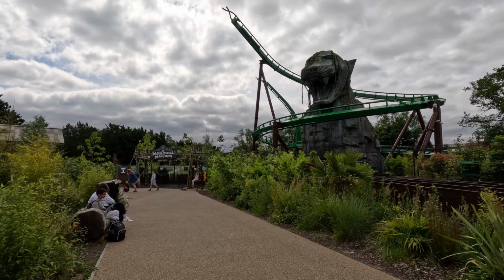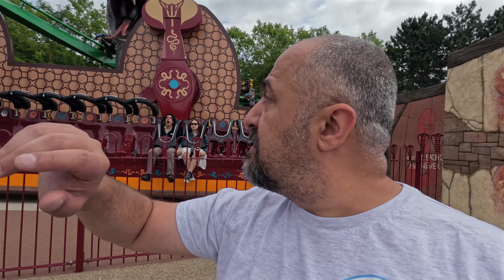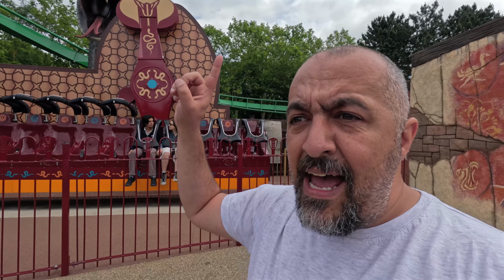The theming in here is really, really impressive. Fantastic. All the way through the queue, into the station. So well done. Amazingly themed. There she goes. I had walk-on, which was great, except the queue doesn't seem to have a shorter version, so when it is quiet, you've still got a ridiculous amount of wandering back and forward.